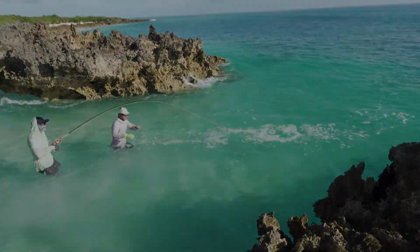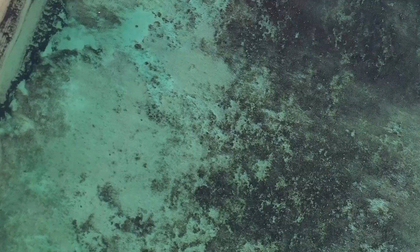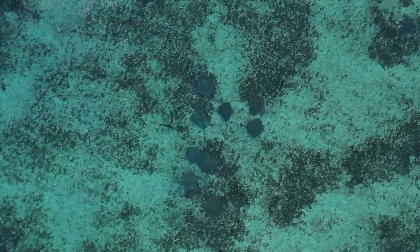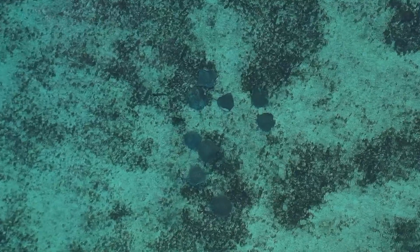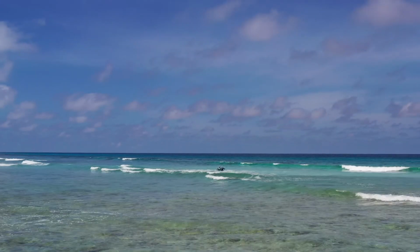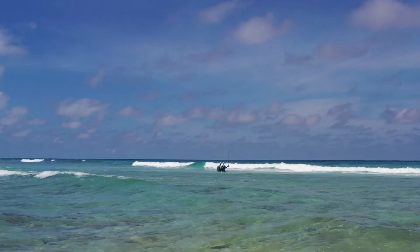I wish I would have had that in slow-mo. Sometimes when you're cruising around looking for GTs, a really good thing to look for are rays. Those GTs hang right behind the rays, or actually right on them sometimes. And as the rays are moving, feeding, kicking up dirt, they're scaring off baitfish and shrimp and other things. And those GTs sit right behind them and just grab anything that comes off them.